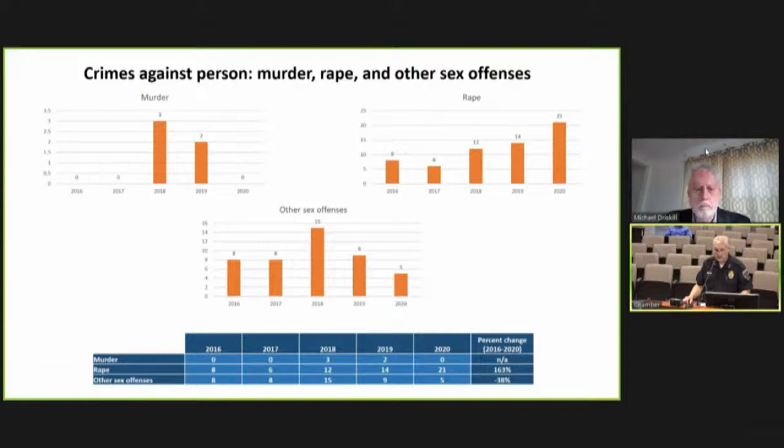Our sexual assaults, I will attribute some to population growth. And just for your sake and for the folks watching, these aren't people crawling through somebody's window with no idea who it was. The majority of these are acquaintances, people meeting online, people meeting at the bar, and things happen after that, and we end up taking a report on them.